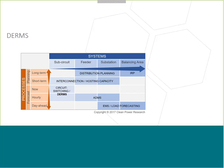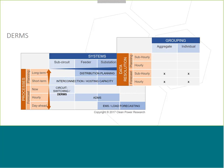The last one I'll talk about is a project that we're working on right now, and we're just completing the first year. I would call it best described as a DERMS project, or distributed energy resource management system type application. For this type, we're looking at data resolution of sub-hourly and hourly, both in aggregate and in individual, though the individual is the main focus of this project.